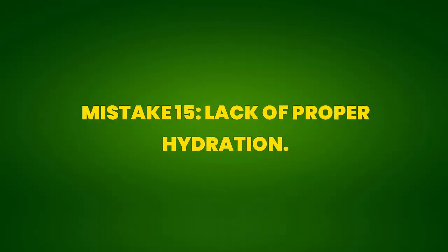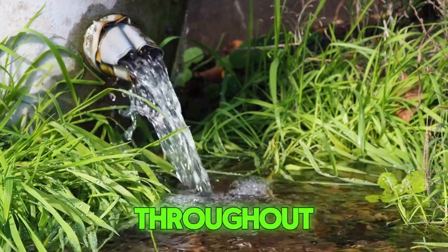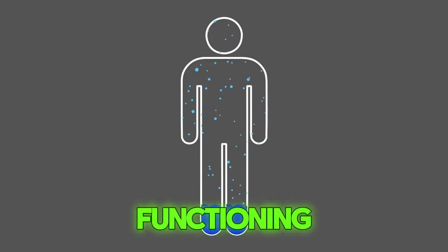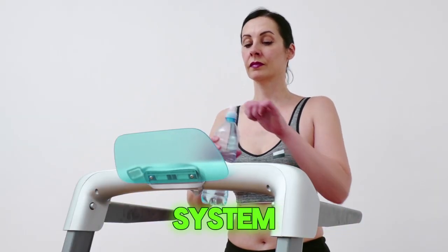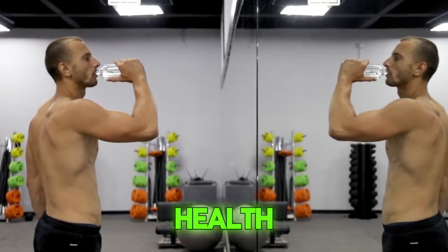Mistake 15. Lack of adequate hydration. Dehydration can negatively affect blood pressure. Drink water regularly throughout the day and avoid sugary or high-sodium beverages. Proper hydration is essential for the functioning of all body systems, including the cardiovascular system. Staying hydrated can help maintain blood pressure at healthy levels and improve overall health.